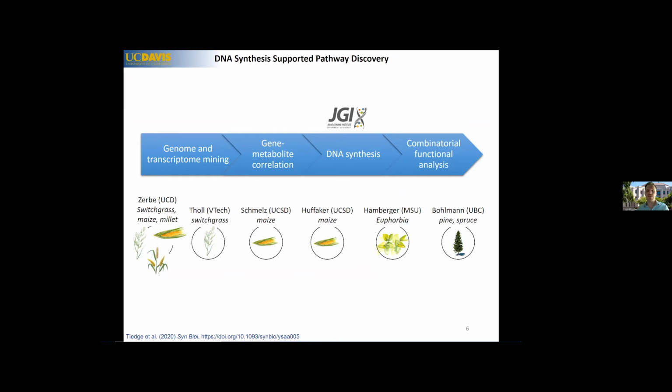How we went about this, and really collaboratively built the strategy together with Yasuo and other people at the JGI, was that we started out with a gene discovery platform that we had developed in my lab that allows us to screen large-scale genome and transcriptome resources specifically for terpene synthase and P450 candidates. We combined this with metabolomics and transcriptomic studies to prioritize gene candidates through correlation analysis, looking for tissue specificity as well as different patterns of stress inducibility. This pool of prioritized gene candidates we then shared with the JGI, who helped us with the DNA synthesis of all these gene constructs. In the end, because this was a larger scale consortium grant, it allowed us to synthesize several hundred genes at this time.